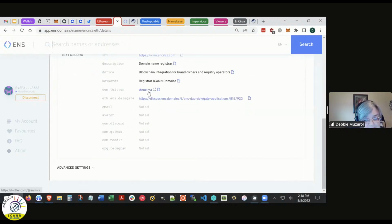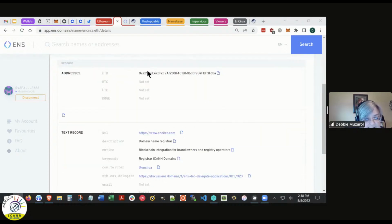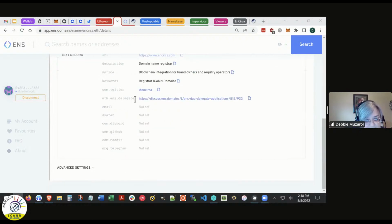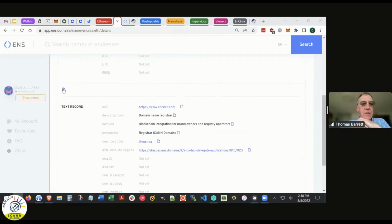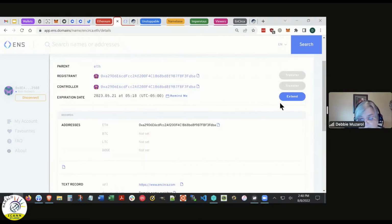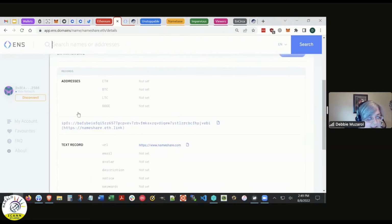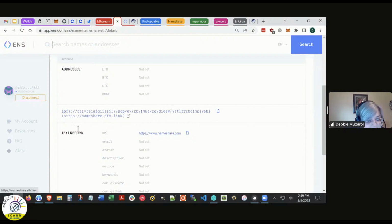So this is the issue with ETH domains. You can add this and you can add the content, but I haven't set those other text fields. I guess I could have fleshed it out some more for this demo. That's in a different wallet. So if I go back to nameshare.eth, I have the IPFS, and that's why this shows up here.